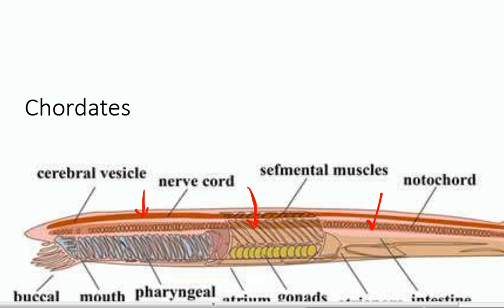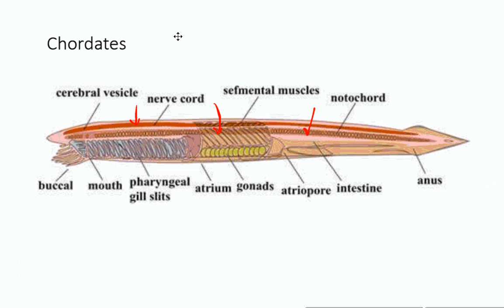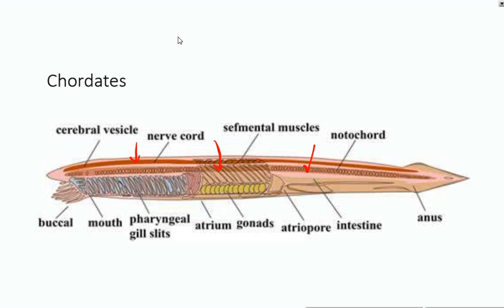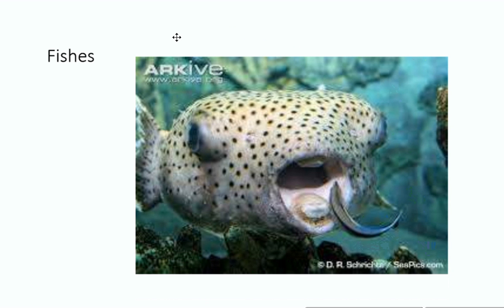Before we move to fishes, I do want to mention the two chordates that are not vertebrates, and they are called the tunicate and the lancelet. They look like this little thing here. Very simple organisms, nothing complex about them. So, moving on to fish.